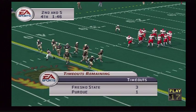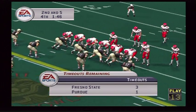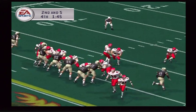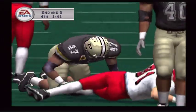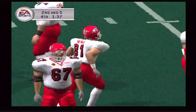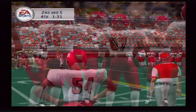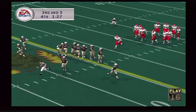Second down and 5. Ball on the 40. Fresno State lines up in a goal line set. Number 47 brings him down at the 42. He plows ahead for a 2-yard gain. We get third and 3 here. Ball on their own 42.